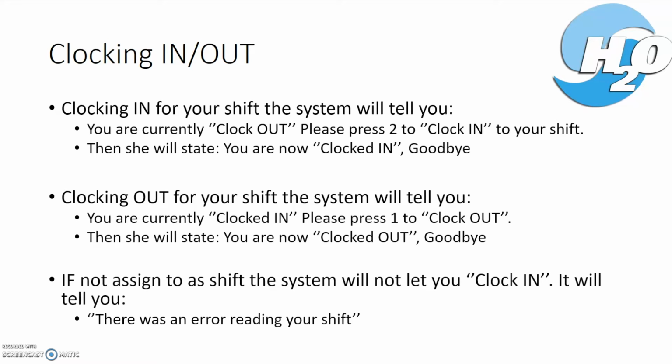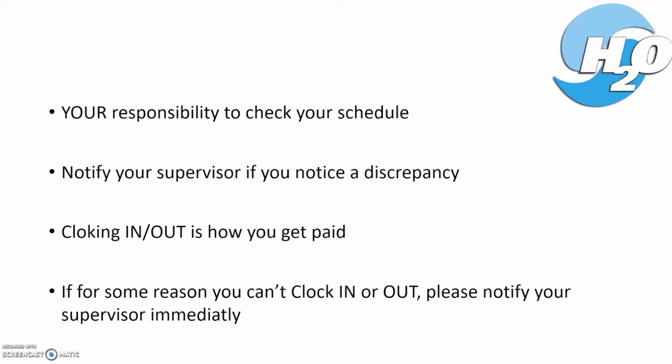Goodbye." Please know that if you are not assigned to a shift in Shiftboard, the system will not let you clock in. It will tell you there was an error reading your shift. Remember that it is your responsibility to make sure your schedule is up to date, so please notify your supervisor if you notice a discrepancy in your schedule.